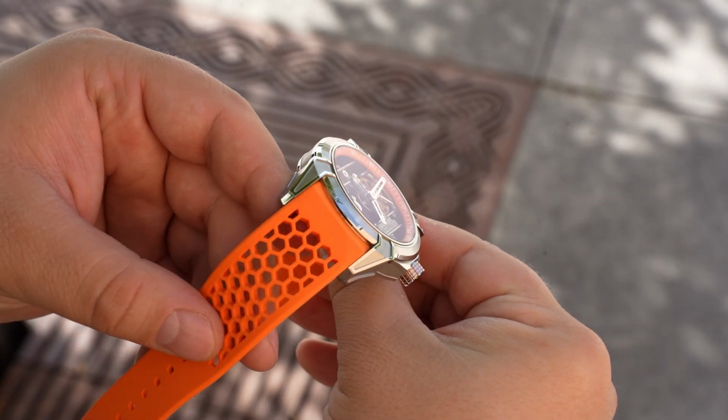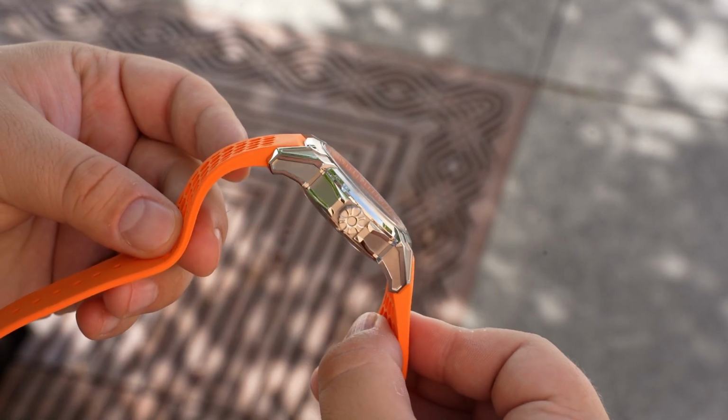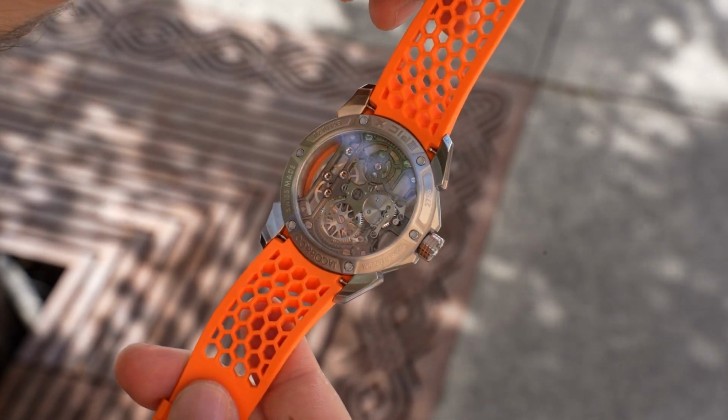Now, I love the case. I love the movement. I love the overall style. I absolutely love the presence. But this strap, the lack of a bracelet option, it leaves me feeling like I missed out on something.